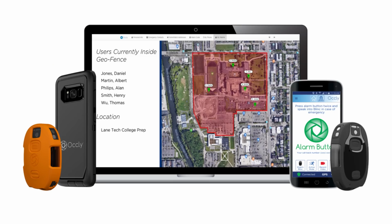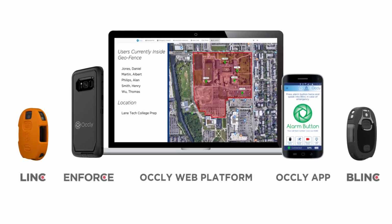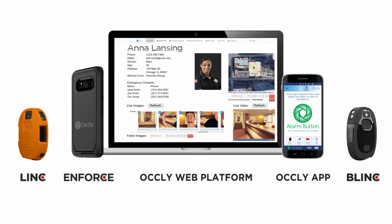The Occly solution features our hardware, which includes our body cameras and other wearable devices, and enterprise software, which is comprised of our fully featured smartphone app and web companion.